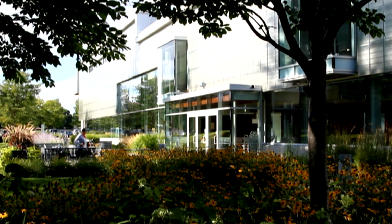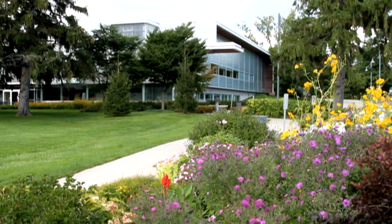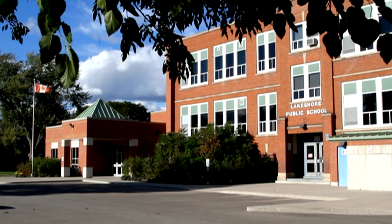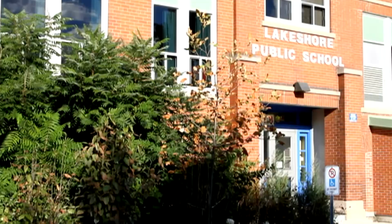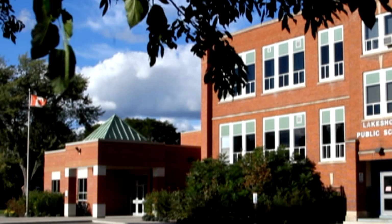Burlington Central Library is a great example of how the city of Burlington is on board with beautifying Burlington. So the gardens that you see at Central Library are perennial gardens. They're maintained by both city staff, but also by the Hort Society, and that is an important partnership. The other garden, that's at a public school called Lakeshore Public School, and that was a wonderful partnership opportunity because it took the school eco club, a partnership with Field and Stream, who provided all the plant material, Burlington Green, and instead of the board just sodding it over with grass, we now have this wonderful teaching native species garden.